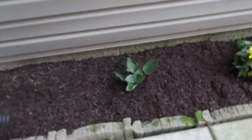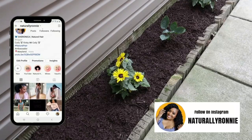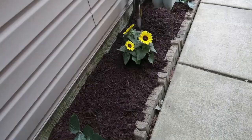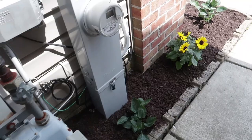Let me just show you how cute my flower bed is. So he added some perennials and some sunflowers all the way down the side of the house. I want to change out these bricks. They were already here when we first moved in, but I want to change them out. But this is so cute. He removed the stump that was up here and put a perennial in the front of the house.